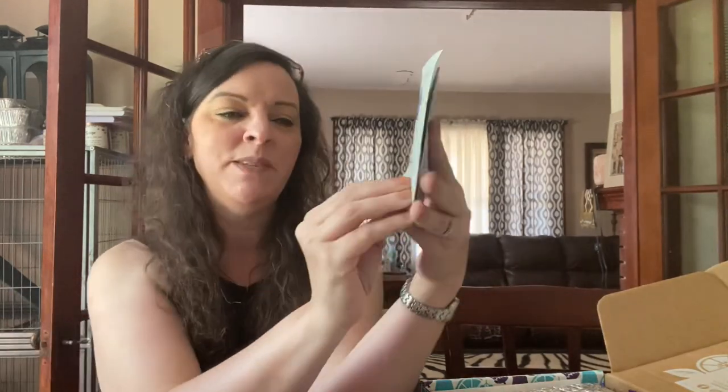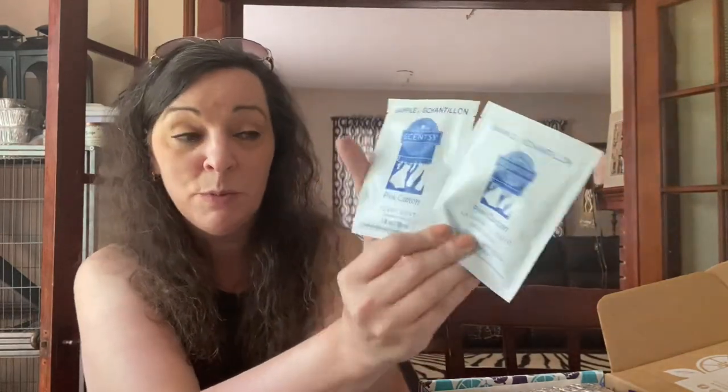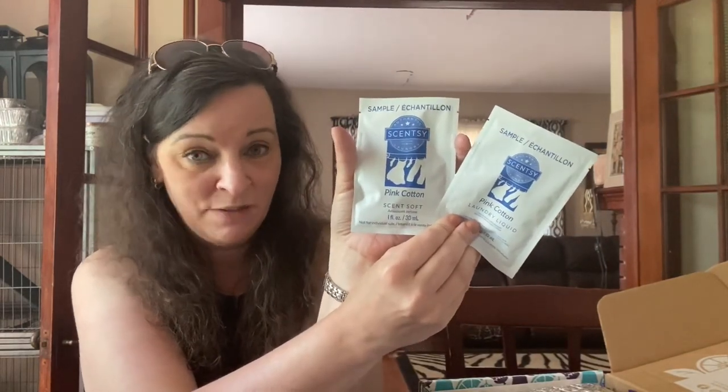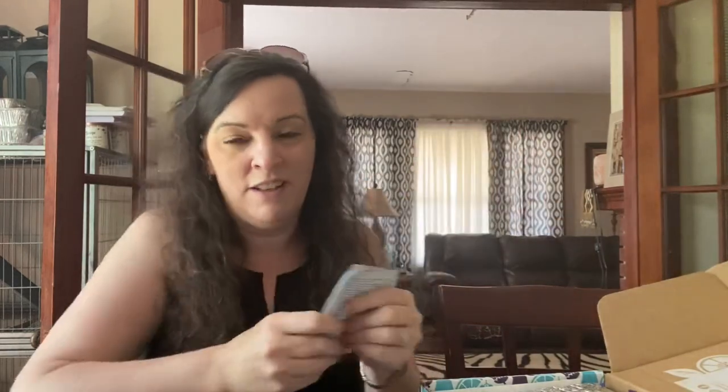So we have two samples, which I love, because I have not used last month's pink cotton washer whiff samples that we got. So we got the Scent Soft and the laundry liquid. I'm super excited to try these because I've not tried pink cotton in laundry yet. So now I've got the whole set for doing that. The only thing you don't have is dryer discs.